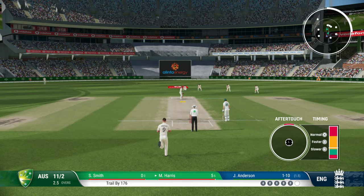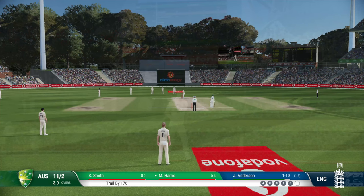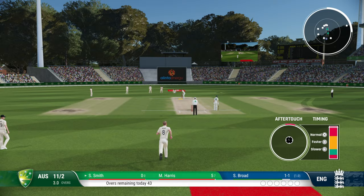Finds the fielder with that in shot. In the air, just didn't carry. Sees the completion of the over. Goodness me, 11 for 2. Not many opportunities to score. Let's try the off-cutter again, up to Steve Smith here.